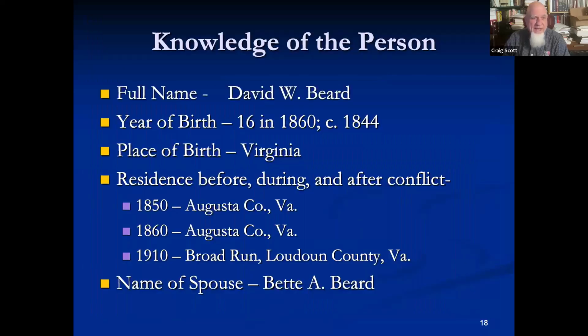So from that, by tracking him all through the censuses, I'm able to find out that he's David W. Beard. He's 16 in 1860, so he's born about 1844. His place of birth is Virginia. And his residence before, during, and after the conflict, well, I haven't included them all here, but in 1850 and 1860, he's in Augusta. By 1910, his family is in Broad Run, Loudoun County, Virginia, and his spouse's name, according to the census, is Betty.